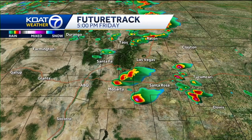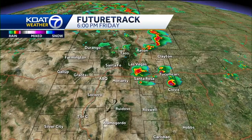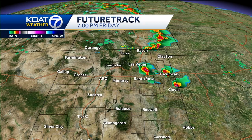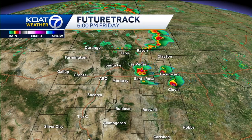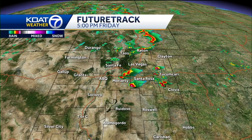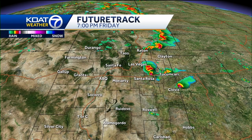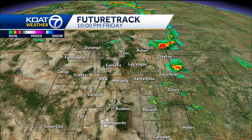Let's go to 6 o'clock this evening. Look at this. I mean, Clovis, they've been nailed 2 nights in a row. Tucumcari, they've been nailed a couple nights in a row as well. And they could be in for another long night. And these cells are popping during a time of severe thunderstorm and tornado watch across much of the east central part of New Mexico. There's 7 o'clock. That cell you see around Santa Rosa, that could be our storm that we're looking at near Klein's Corners that could still be a supercell at that time. We're off and on supercell. And there's 8 o'clock. Here's 9 o'clock. Here's 10 o'clock.